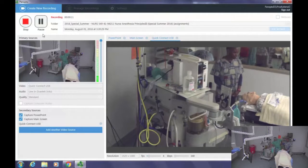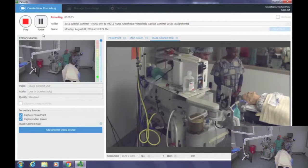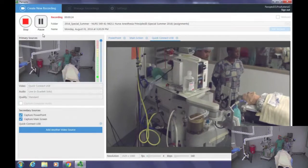We have our patient here, Mr. Dewey, and I'll talk a little bit about him. He's going to have a thoracotomy. His pre-admitting diagnosis is left lung cancer, and he will have a thoracotomy today for lung resection.